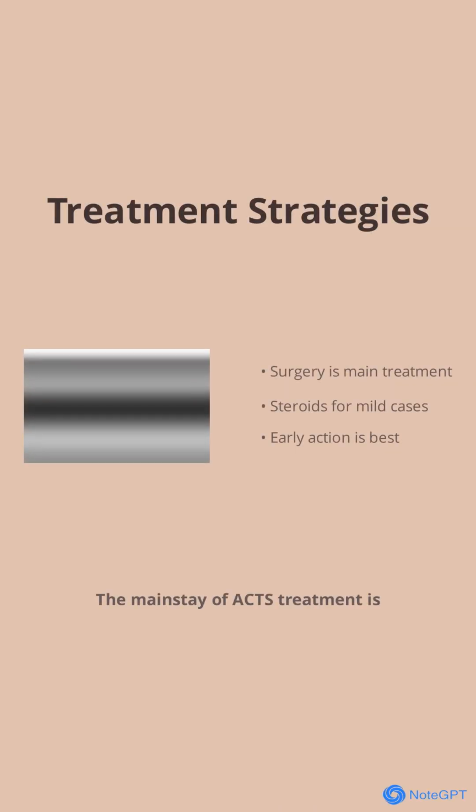The mainstay of ACTS treatment is urgent surgical decompression of the carpal tunnel. In some cases, steroid injections or conservative management may be considered, especially for milder or gradually developing symptoms. The choice of treatment depends on the cause, severity, and progression of symptoms. Early intervention is consistently associated with better outcomes, while delays can result in persistent nerve dysfunction.